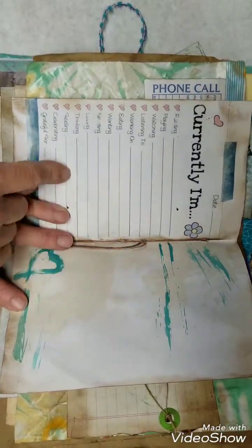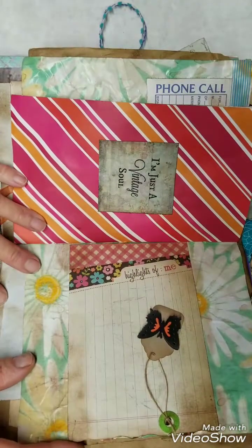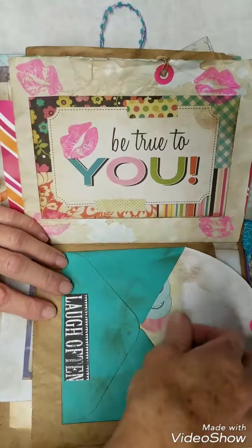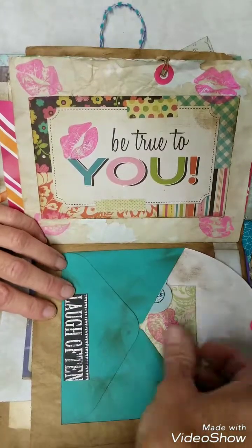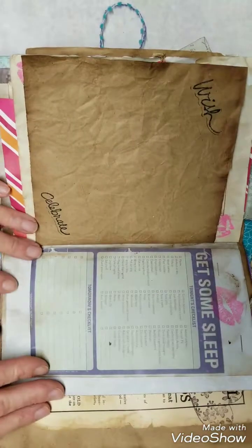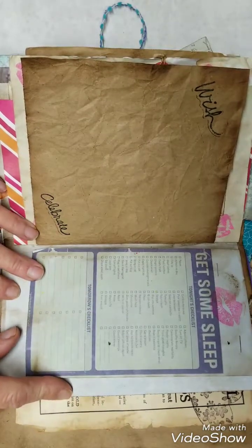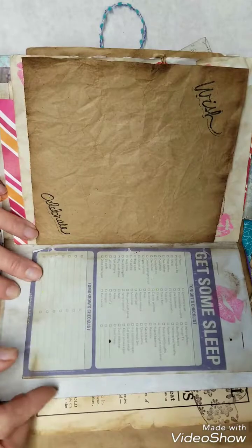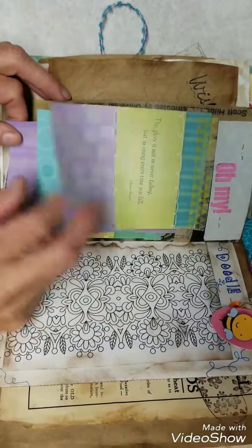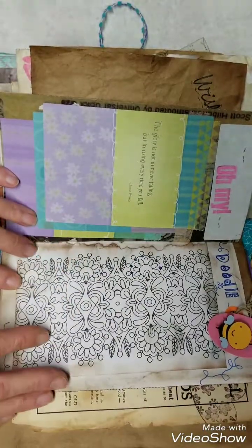Places to journal. Here's a pocket. This one has some essential oil in there and some note cards. A little tag, get some sleep, and lots of little checks that you can check off. Places for notes and journals. Places to color.